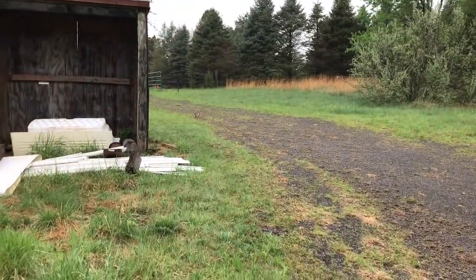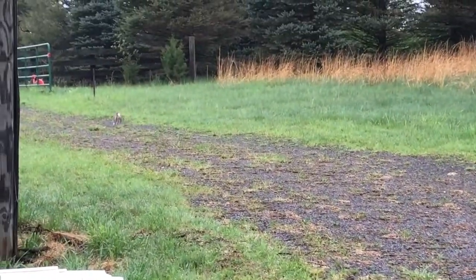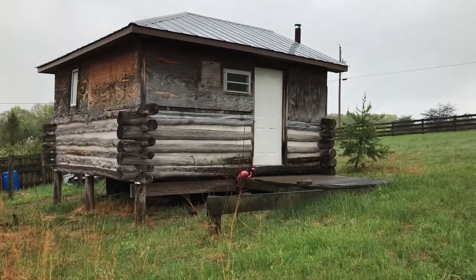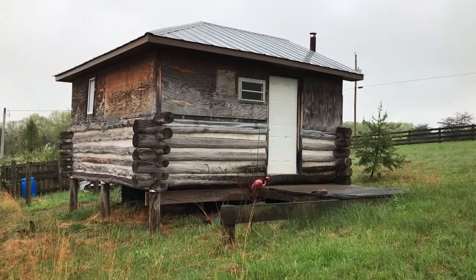Let a rabbit go running by there. Sorry, I'm easily distracted. And I think my dog right there is trying to catch the rabbit, but hasn't caught up to him yet. Anyhow, I'm sorry, I got distracted again.